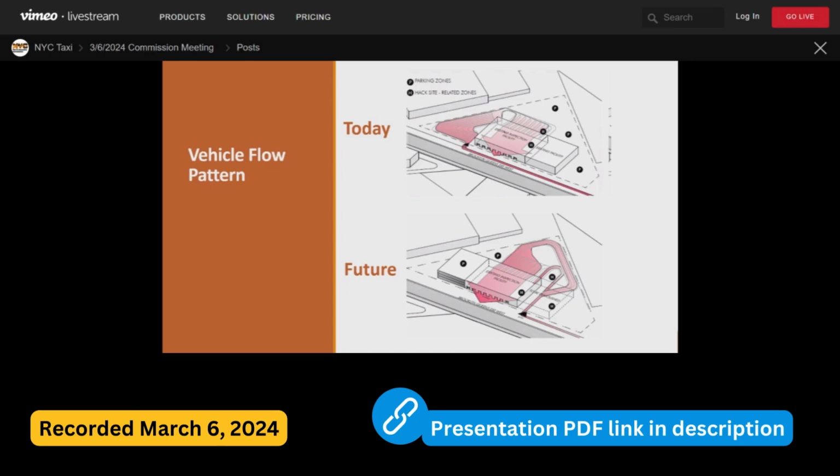In the future traffic flow, the second diagram on the bottom of the page, you'll see that we have a new south entrance, which eliminates that traffic crossing in front of the exits of the lanes, and also allows us to fit more vehicles while people are waiting for their appointments. We could fit more vehicles in the yard, thereby reducing the chances of overflow out onto the street.